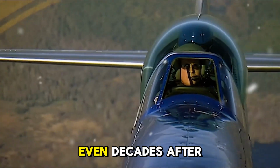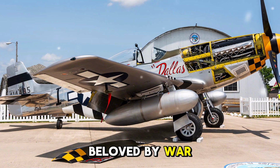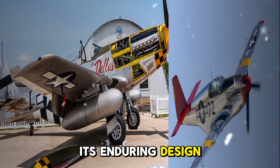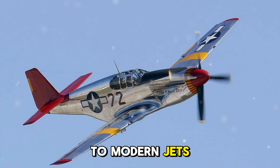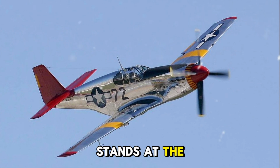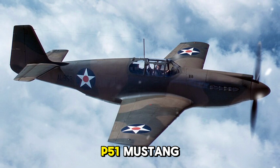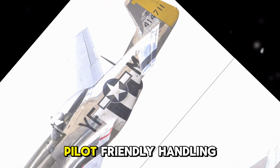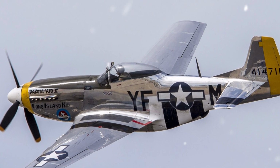Timeless legacy. Even decades after WW2, the Mustang remains beloved by warbird collectors and airshow performers, a testament to its enduring design. Testimony from pilots who've flown everything from early biplanes to modern jets affirms that the P-51 stands at the pinnacle of fighter aircraft development in WW2 and beyond. Thus, it's only fitting that the P-51 Mustang, the perfect balance of speed, firepower, endurance, and pilot-friendly handling, earns the title of greatest fighter plane ever.